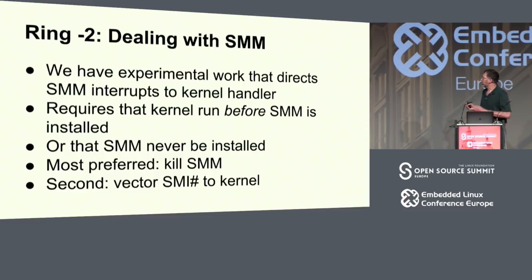So as far as I know, there's no requirement in most cases to run system management mode. It is there. Vendors use it to do value add, which means stuff that locks you into that particular vendor. I don't think we need it. But let's pretend we have a node for whatever reason that it turns out we have to have it.